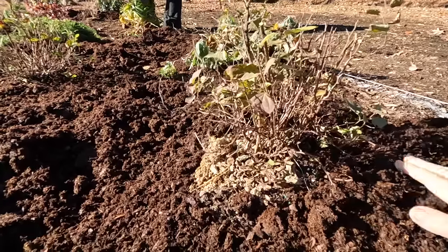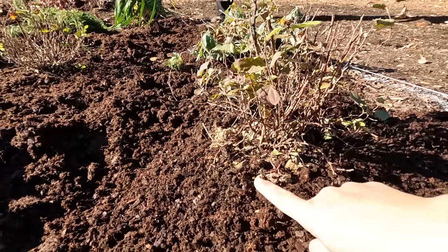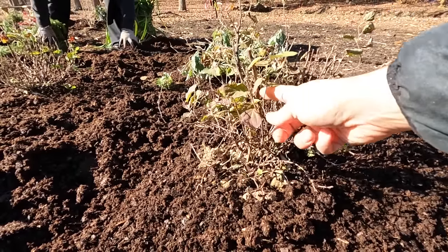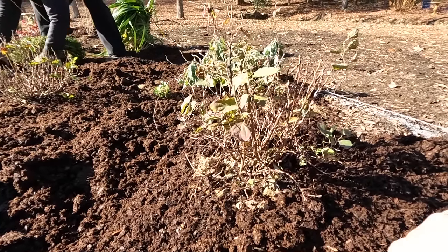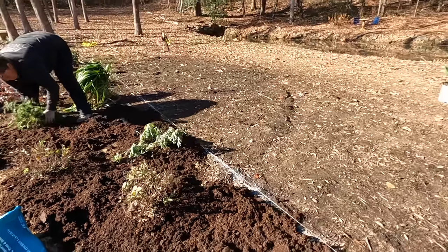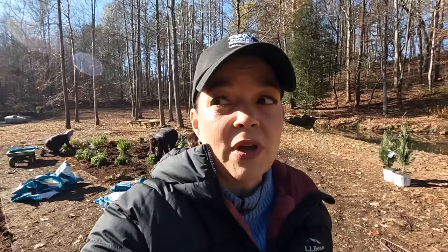We're gonna come in and zhuzh it a little bit like that, but we're not gonna take that compost and crowd the crown of the plant, because we don't want to smother the plant. We want the plant to be able to breathe. Historically here in North Carolina, we have very wet winters, and in fact, we're supposed to get like 3 days of rain. So that's another reason why we're trying to get this out as quickly as possible.